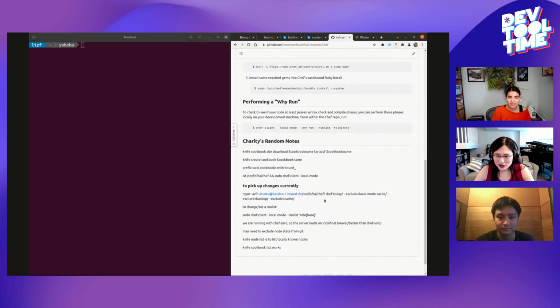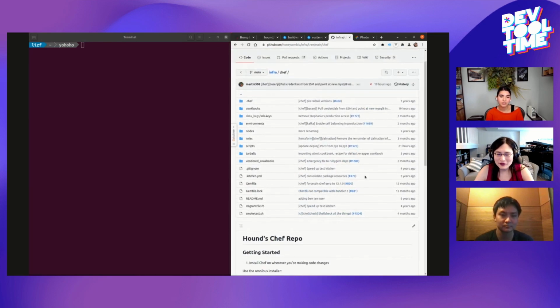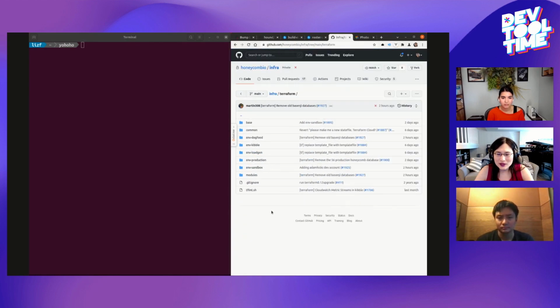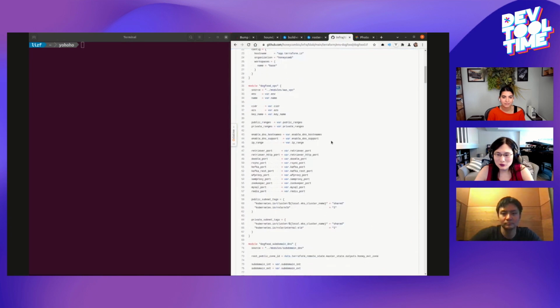What happens is the Chef repo gets packaged up as a tarball, and then that tarball gets scraped down by every host that we have, and the Chef recipes are executed once an hour. That's how we do continuous delivery of Chef. How we do continuous delivery of Terraform is with Terraform Cloud. We have a variety of different environments, and all of these environments have a bunch of Terraform rules that specify what they do.